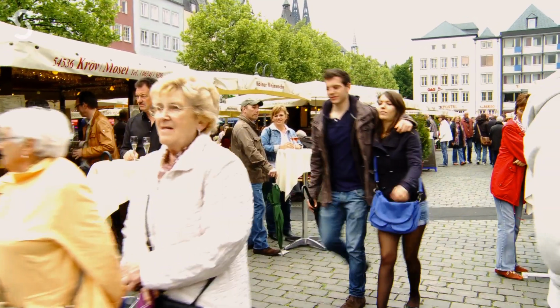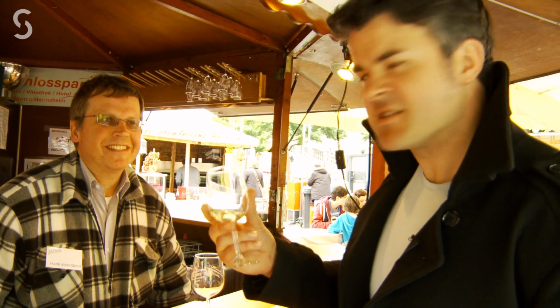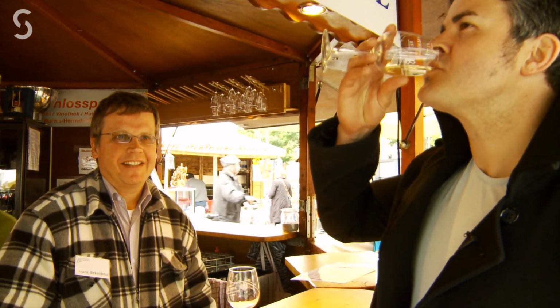I'm just trying some wines here at the Heumarkt, and this is a Zieberlieber, did you say, my friend? Zieger. It's a sweet white wine, and it's absolutely gorgeous. Really light, tasty, just an edge of sweetness.